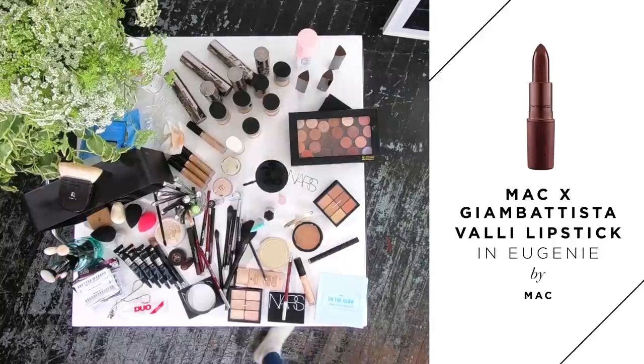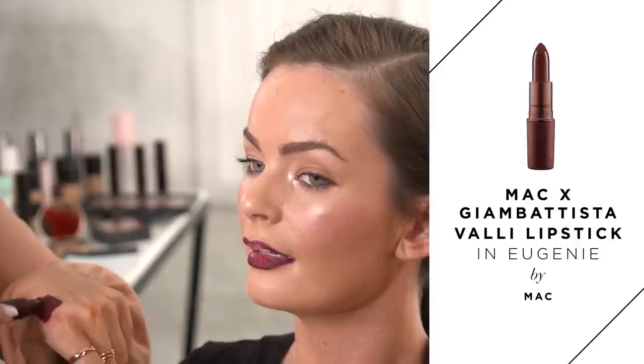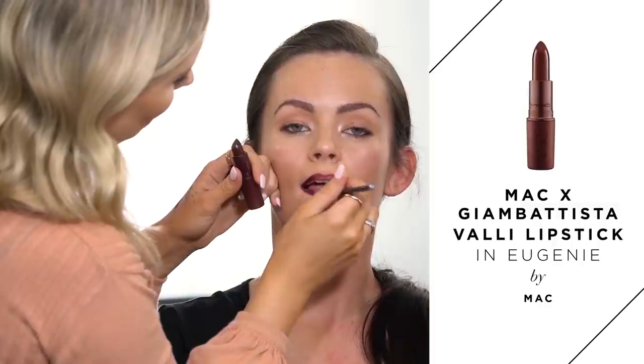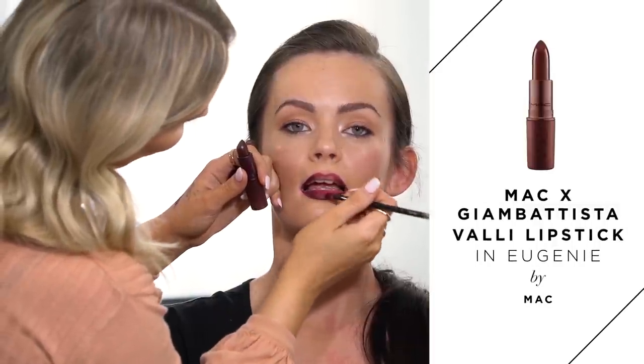So the lip liners were feeling a little dry, so I'm now going to add this. This is Eugenie by MAC. Get in there, babes. Get in there.